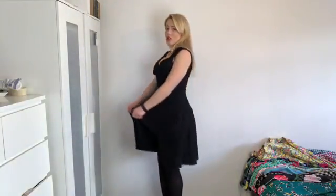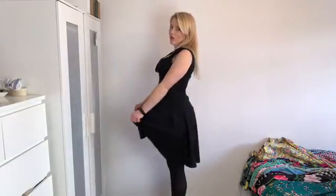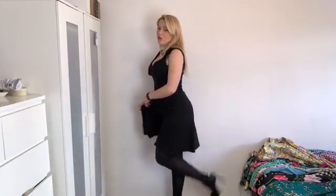So this is just sort of like a plain black tea dress. Is it called a tea dress? You could stick a petticoat under here if you wanted to billow it out, which is what I would totally do if I was going to something a bit more formal. You could wear it without the tights or whatever. You could add coloured heels, coloured handbag, coloured accessories to jazz it all up.